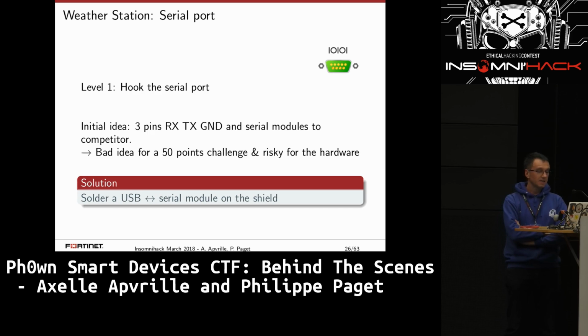Even with that, I had several issues to solve, with a driver not running correctly, but it was a simple FTDI driver. And I even needed to help some teams with guessing the baud rate over the serial lines. But it was a 50-point challenge.